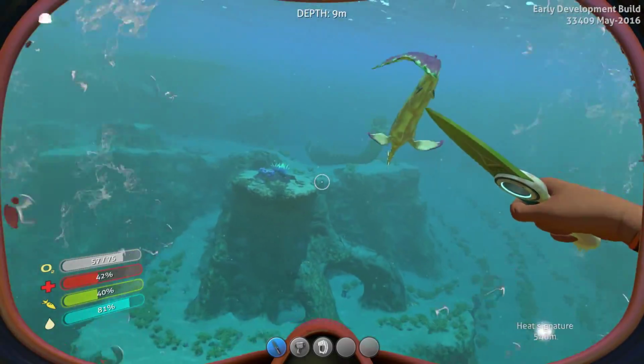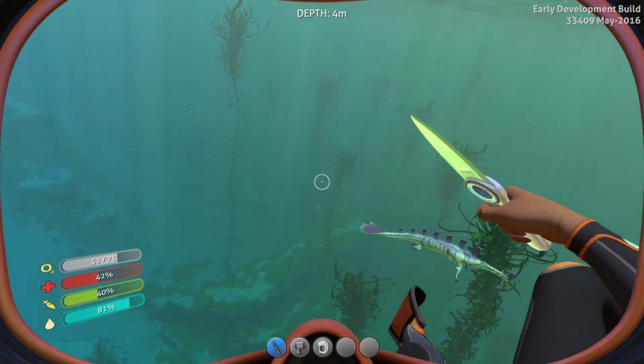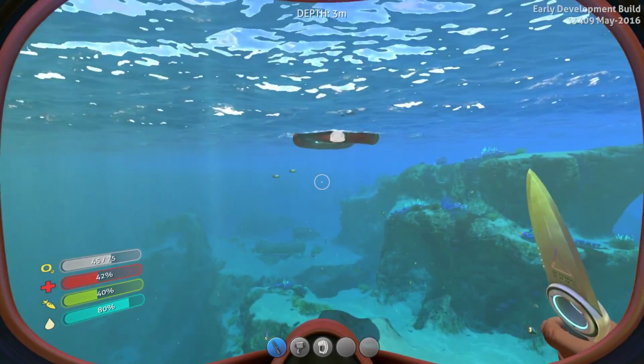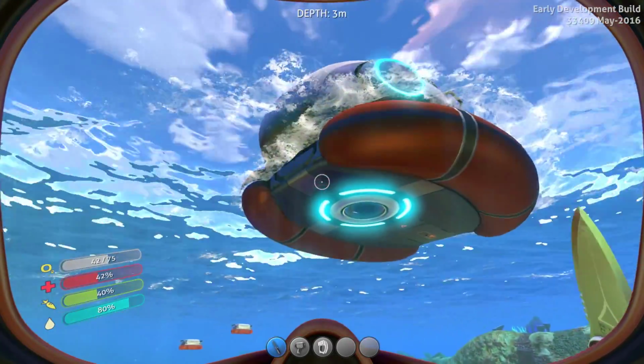Oof. All right. I'm going to head back and get healed up, because that just took a chunk out of us. Well, that's what happens when a stalker bites you. Stalkers are not the biggest fish in the sea, by a long shot. But that's what happens when a stalker bites you.